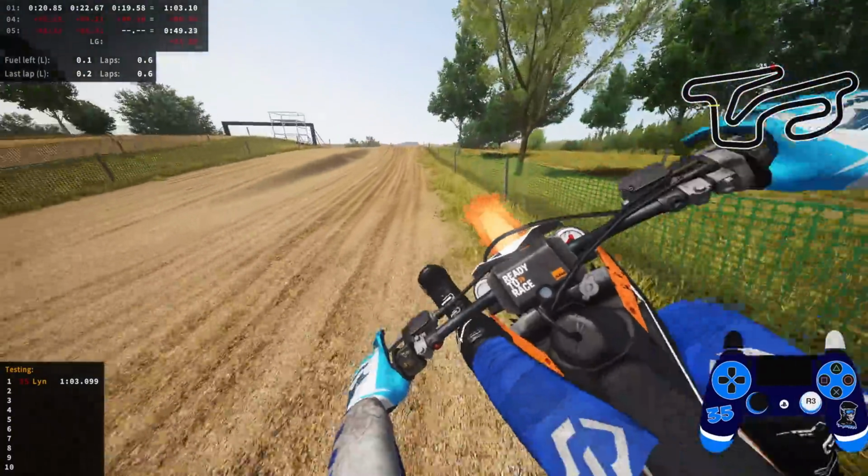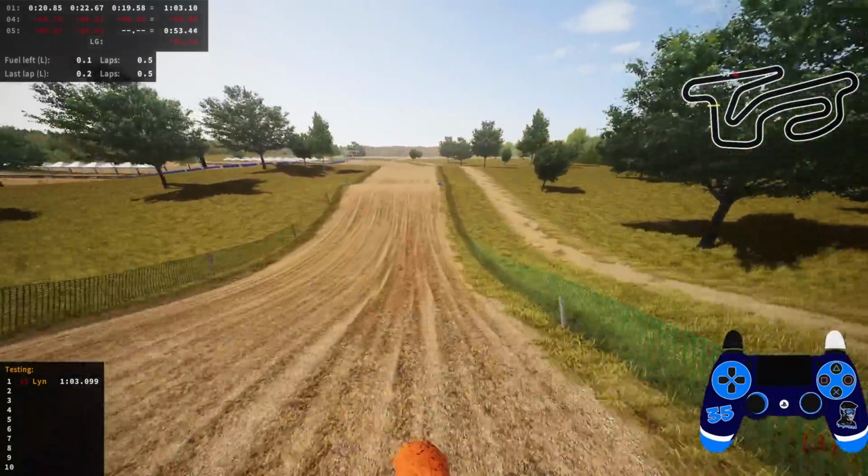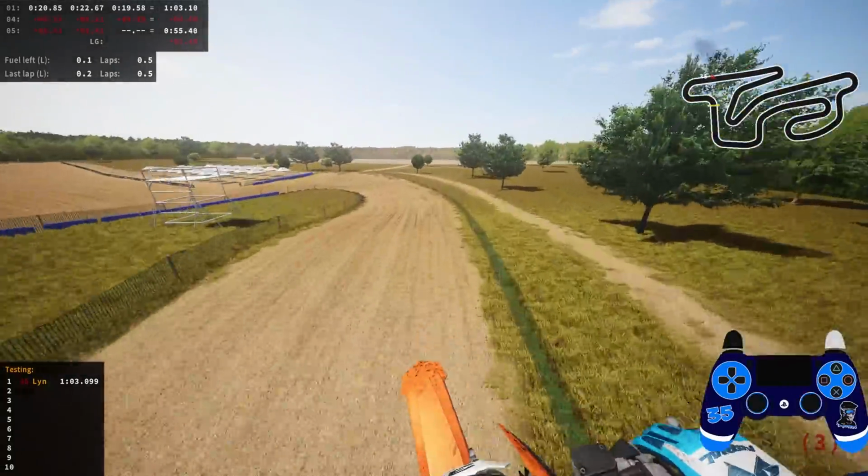Oh god, oh shit, yeah. Oh, I'm not going to count this lap, that was too big of a mistake for me to count. That does mess up the average lap right there.